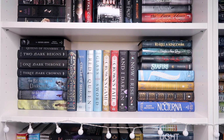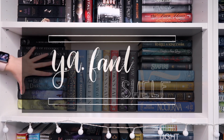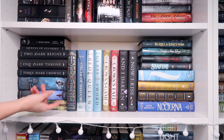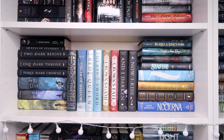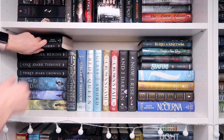Okay, so this shelf is mostly just young adult fantasy, like current young adult fantasy. So we do have the Kiss of Deception trilogy, which is The Kiss of Deception, The Heart of Betrayal, and The Beauty of Darkness, which I read a long time ago, but you know, we're keeping them. They have a place on the shelf. And then we have the 3 Dark Crowns books. So Three Dark Crowns, One Dark Throne, Two Dark Reigns, and then the novella, which is Queens of Fennbirn.